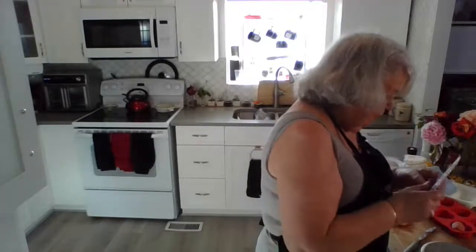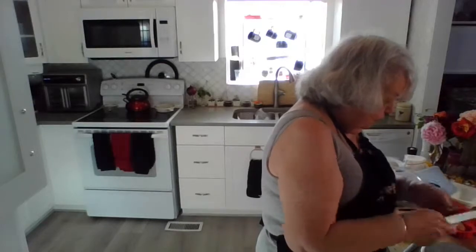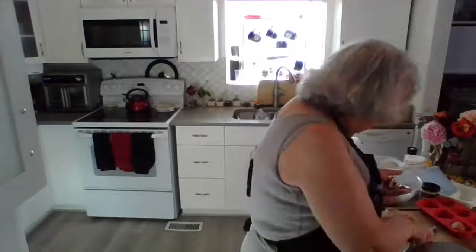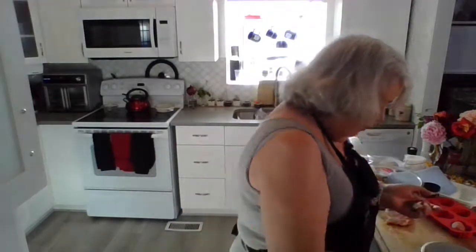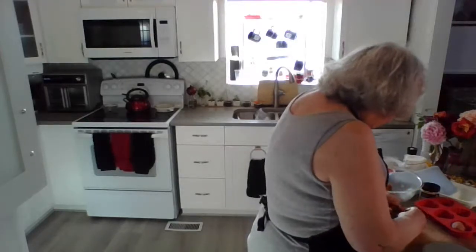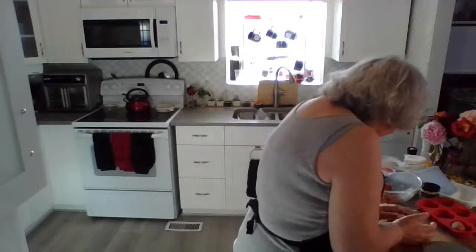Take a date, halve it, for 2 reasons. Number one, to get the pip out. They're quite small, actually. And then just fill it with cream cheese. Now, could you add things to the cream cheese? Absolutely. You're a great believer in adding whatever herbs or spices you want. I'm just doing plain ones, so I know that they're all the same.